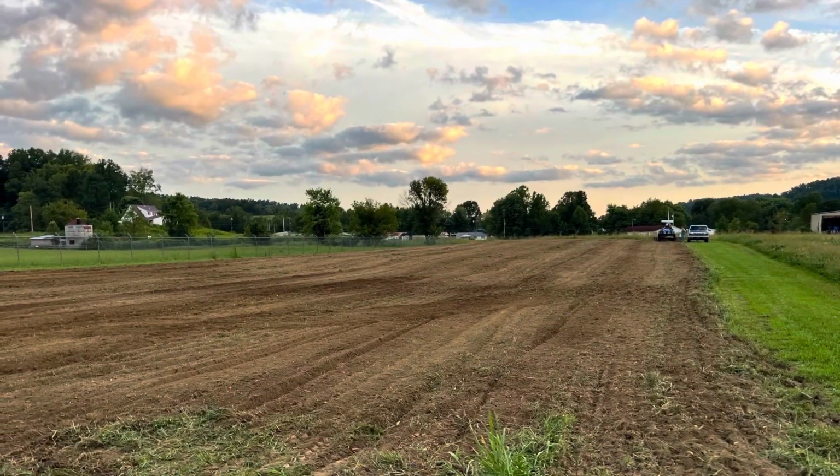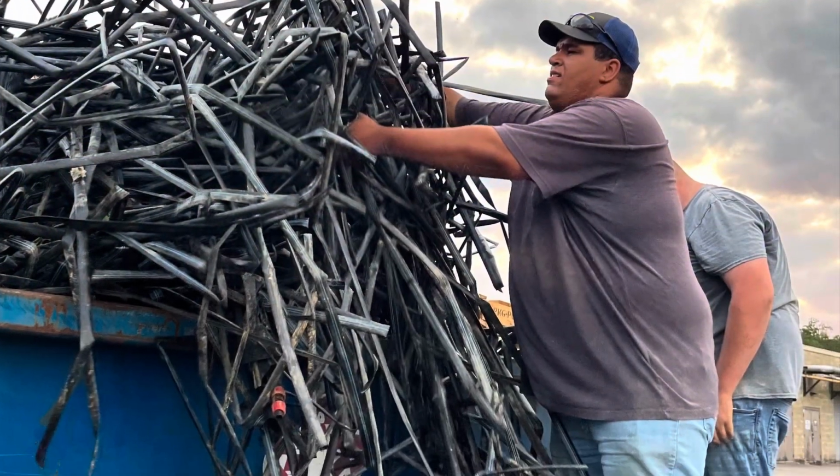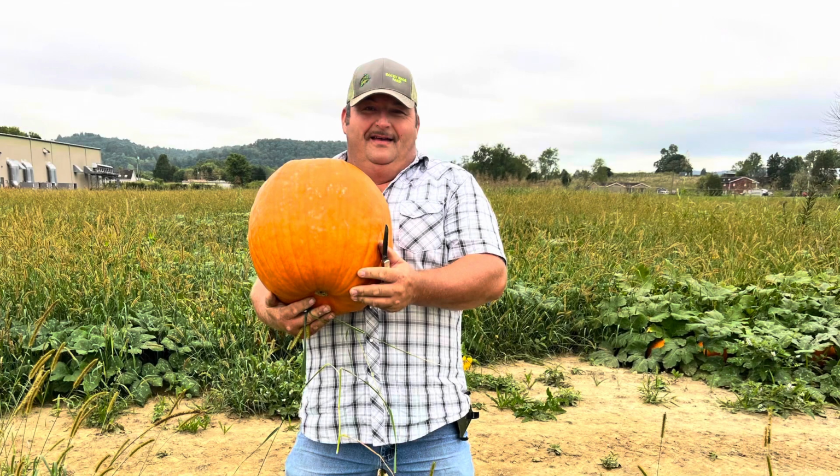This is ready for cover crop. Tanner and Riley here are filling the dumpster full. Man, that's a lot of drip tape. Yes, now it's time to start harvesting pumpkins.